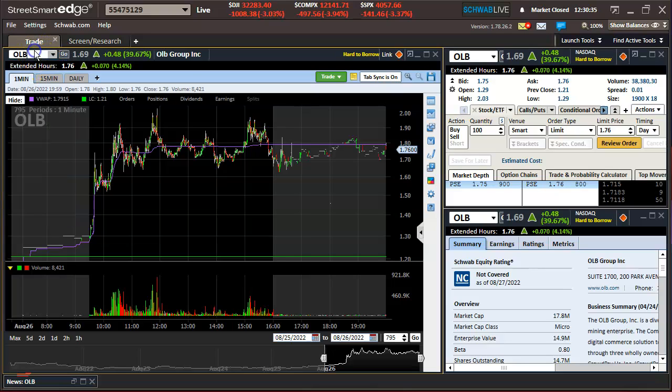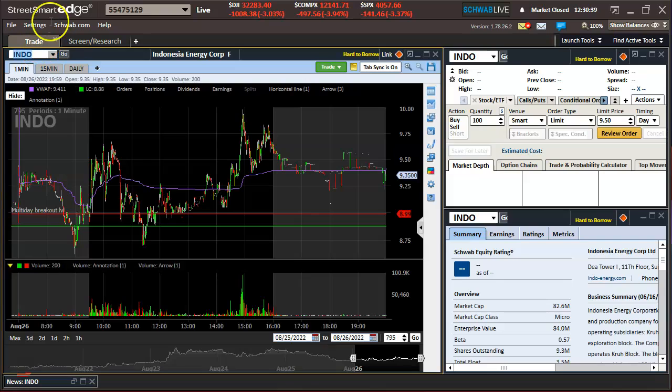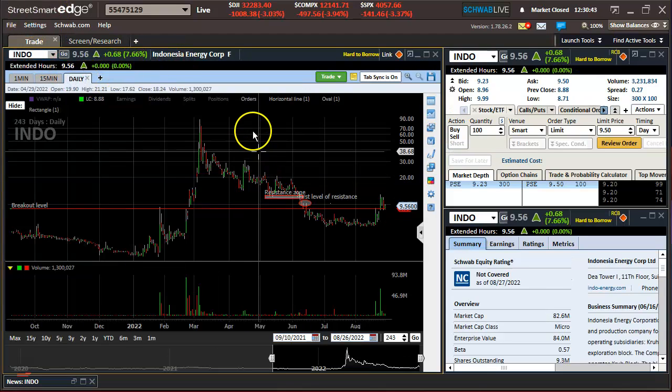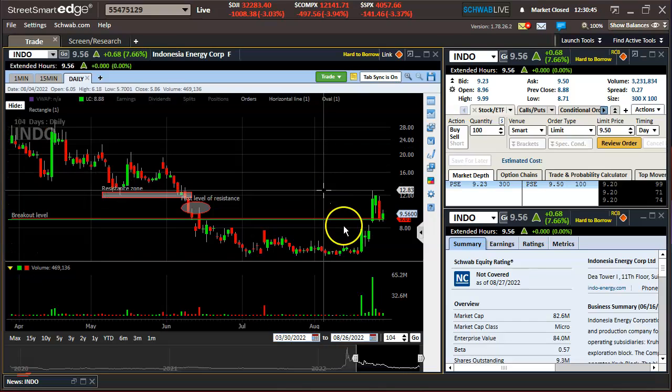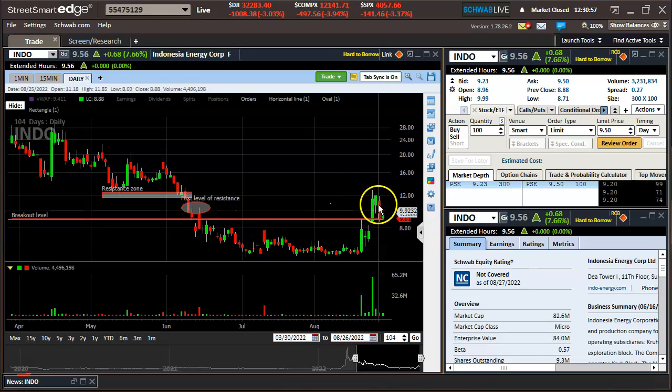Two tickers I do want to mention that are still holding up, and they perked up recently in the same sector: energy plays, INDO and HUSA. We had a nice little breakout here. Ended up going pretty nice into the resistance area, into the 12s, 13 area. And here we are trying to hold up. Pretty low volume on this pullback here.